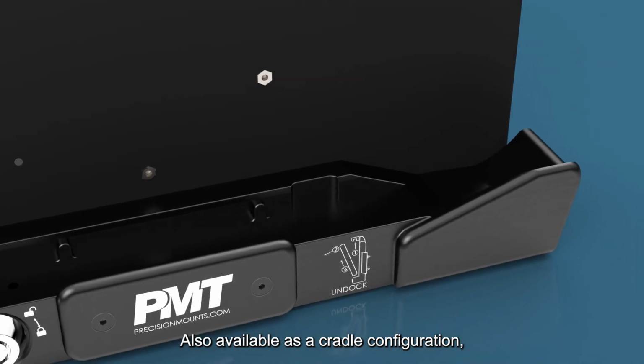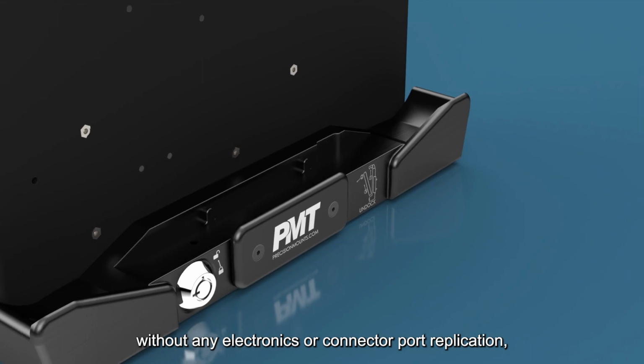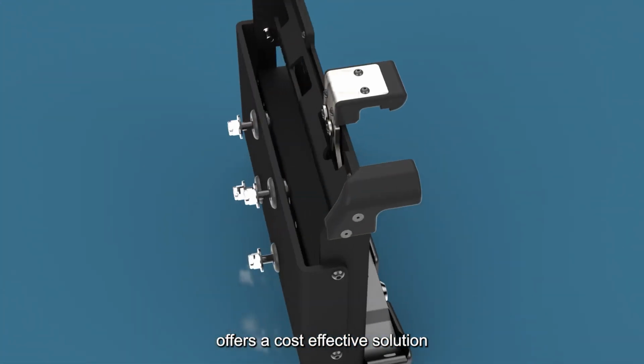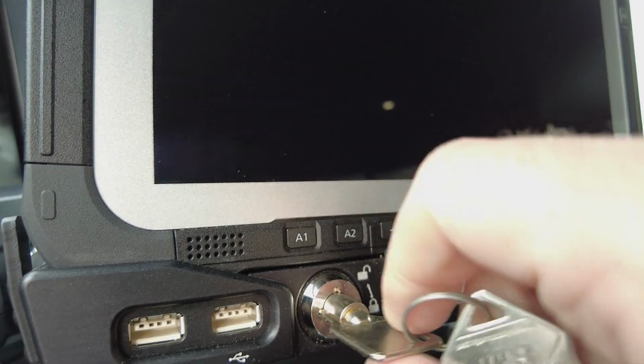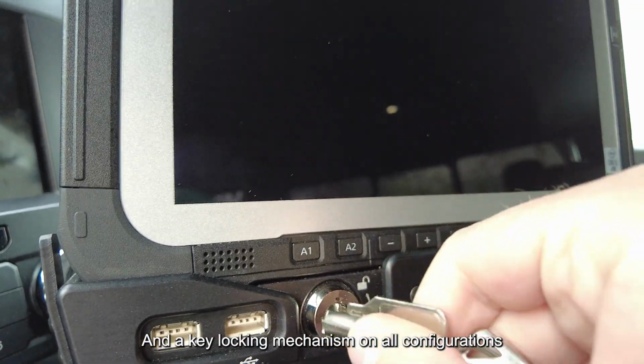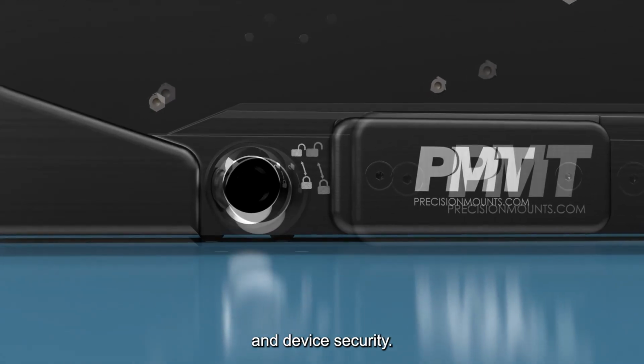Also available as a cradle configuration without any electronics or connector port replication, offers a cost-effective solution to stowing a tablet securely for your mounting needs. And a key locking mechanism on all configurations helps to offer increased theft deterrence and device security.